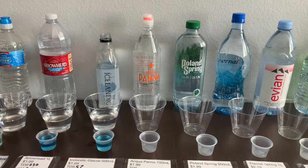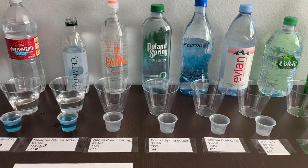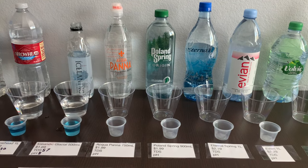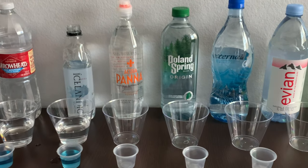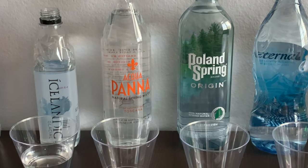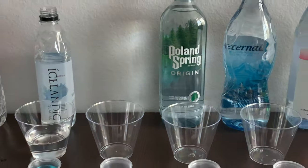Now we're going to test aquapana. Aquapana is natural spring water sourced from Tuscany, Italy. It is bottled at the source in Tuscany. Aquapana origins provide the water with a unique composition of minerals for a great taste. The water comes in a glass or plastic bottle. Let's pour some water in.